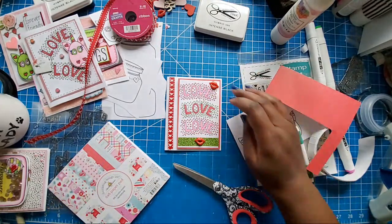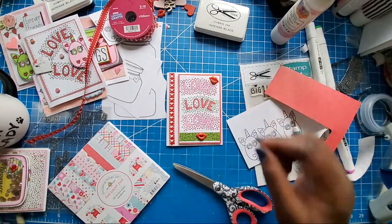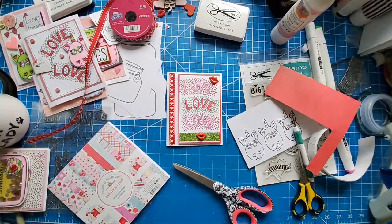Jasmine says, that card is so cute and simple. Love it. Right, and you just stamp using the stamp over and over again, basically.